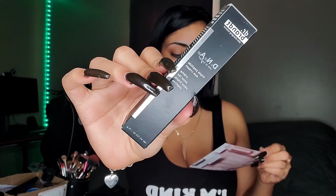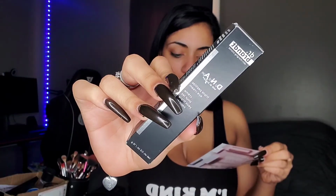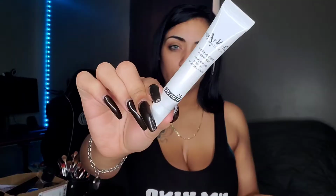So next we got the Dr. Brandt Do Not Age with Dr. Brandt Triple Peptide Eye Cream. This retails for $82. That is freaking ridiculous. It better make me look like I'm 5 years old again for that price. So that is what it looks like.